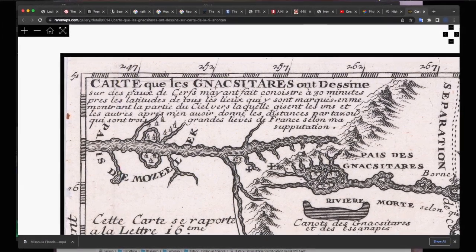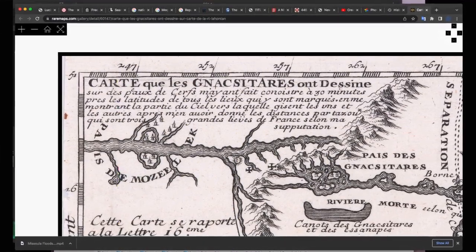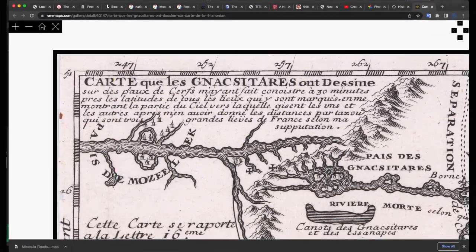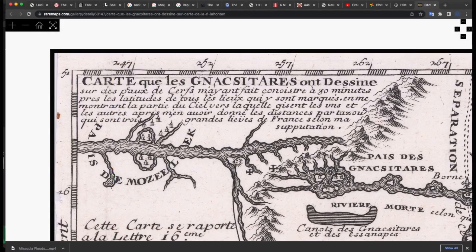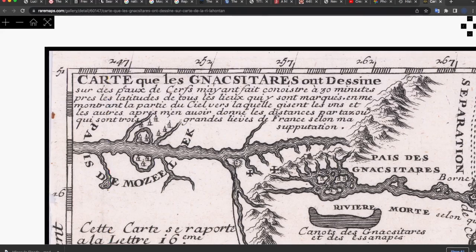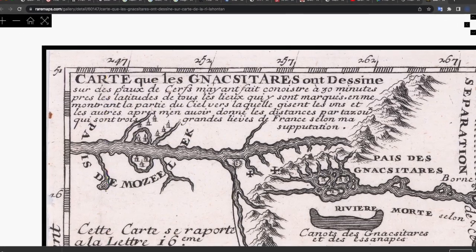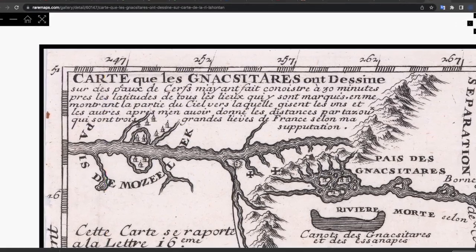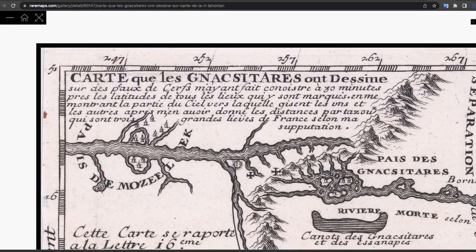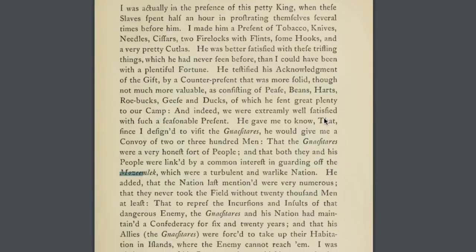That nation was very numerous. To repress the incursions and insults of that dangerous enemy, the Gnacsitares and his nation had maintained a confederacy for twenty years, and his allies, the Gnacsitares, were forced to take up their habitation in islands where the enemy cannot reach them. I was glad to accept of his convoy and returned him many thanks.